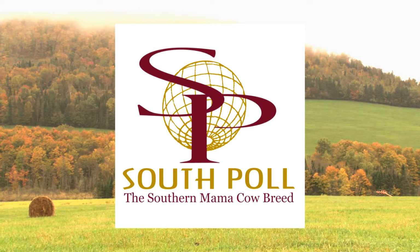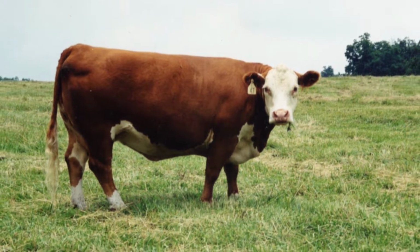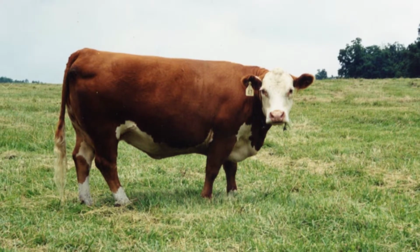Why is there a South Pole breed? In the early 80s, there was no breed of cattle that gave us a tender piece of meat and was adaptive to the heat and humidity of the South. Also, the cattle business in general had started promoting larger and larger framed cattle.